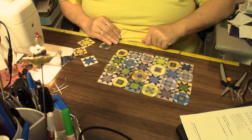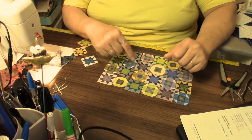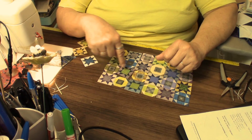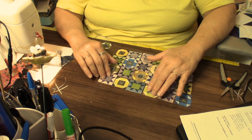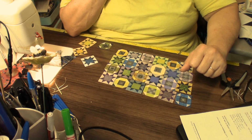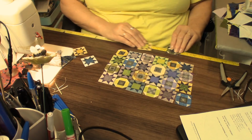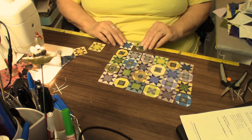So, do you see how we're... Now, see, right away here, these two greens draw my eye. Don't like that there. Look at the beautiful secondary pattern that's coming up down through here. And it's drawing these stars together on diagonal rows. That's important to remember. This is, you can see now, this is going to take a little bit of figuring out, but we'll get there. We will get there.